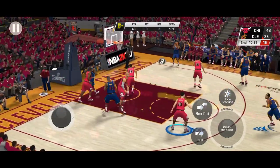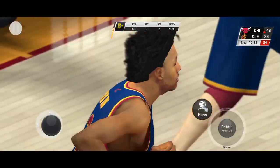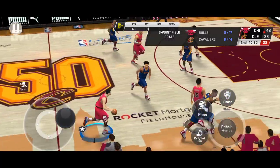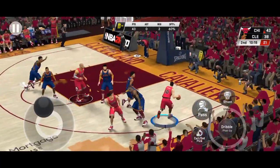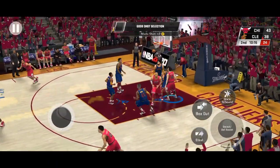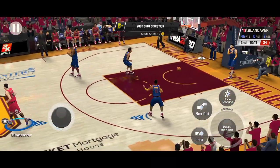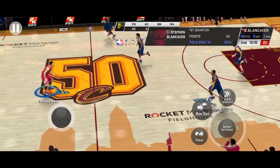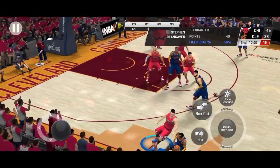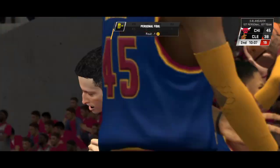Somebody on him. Another three for Cleveland. These defenders had better start closing out on those shooters. Downs. A strong finish under heavy pressure all over. He has 45 points. And we're about 2 minutes into the second quarter. Foul called on Downs. That is his first foul of the game.